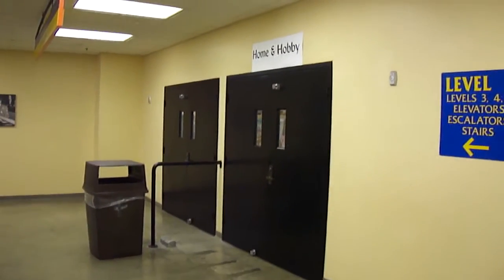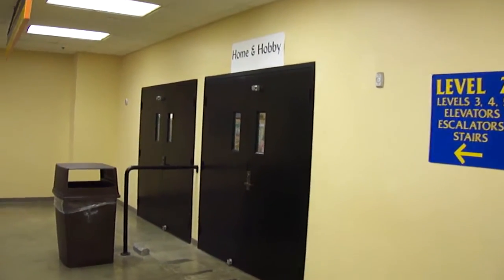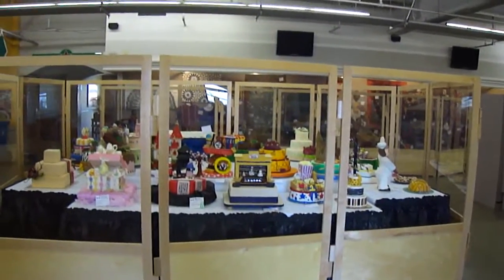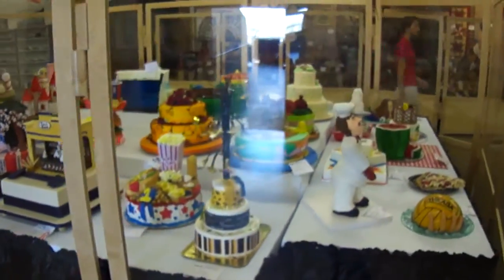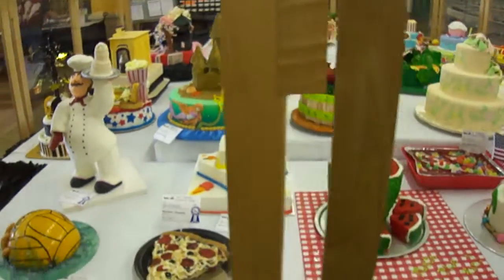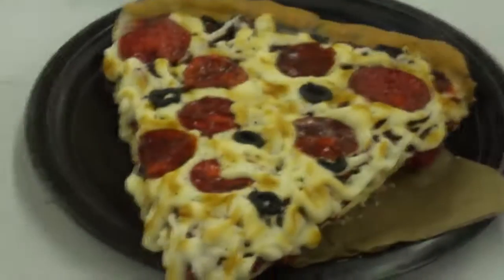Okay, we're about to enter the home and hobby section to take a look at Karen's stuff. Let's go inside. Okay, here's one of the displays on the far end. It's like a cake contest of some sort. Now that's awesome. Piece of pizza as a cake.